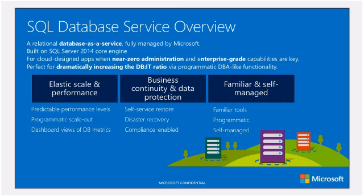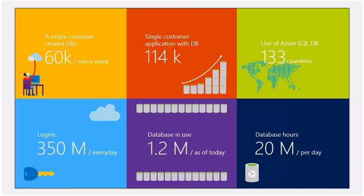Now, what we have today in SQL DB, there are some million databases that we manage in Azure SQL DB. On any given day, there are about 350 million logins, people connecting. We have a customer that has 114,000 databases. That's a single customer. We have another customer that creates about 60,000 databases a week. They also delete some databases every once in a while. And we're in 133 different countries.